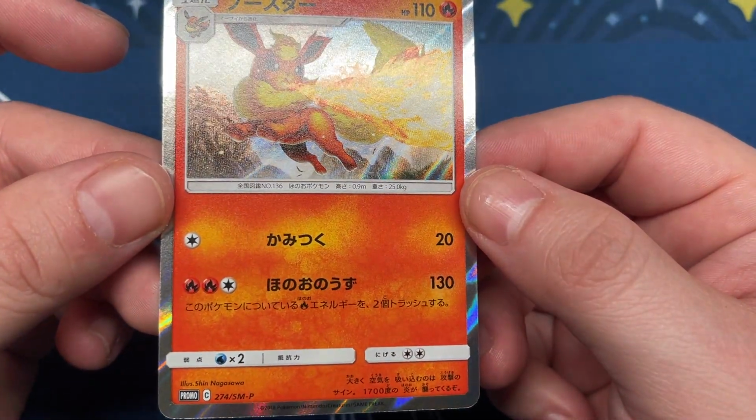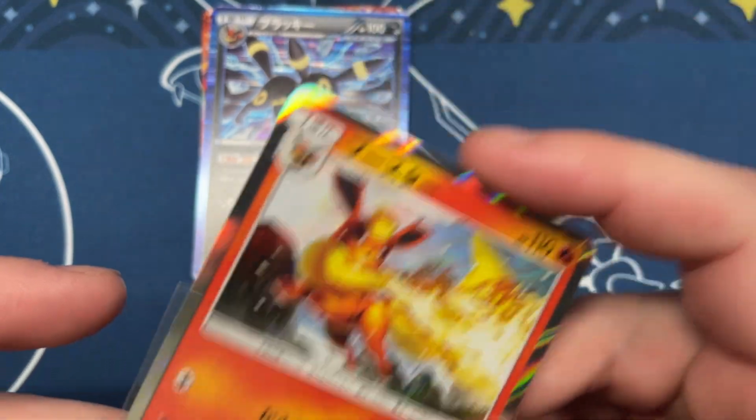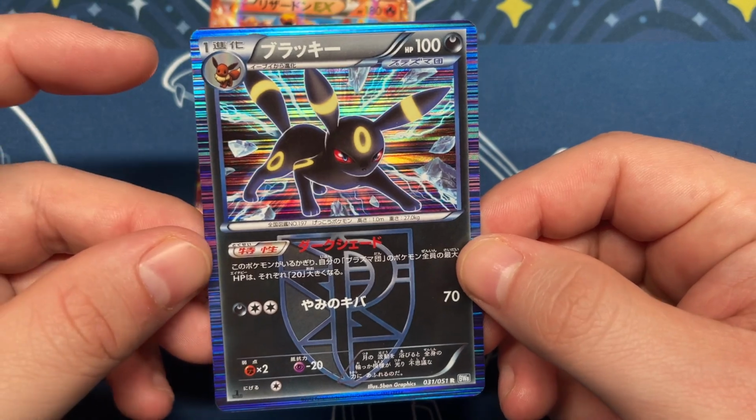Yeah, who's this Shin Nagasawa? Again, near mint, great looking card. Sun and Moon, great stuff, and also some terrible stuff too.